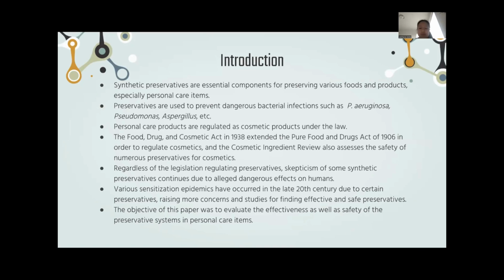So throughout civilization, humans have used various methods to preserve food and other kinds of products. In the past, when refrigeration did not exist, humans used salt on meat in order to preserve it, and also for fruits, like dried fruits, because in the past humans could not refrigerate their fruit and conserve the juices inside the fruit. So they dried out fruits in order to be able to eat fruits throughout the whole year.